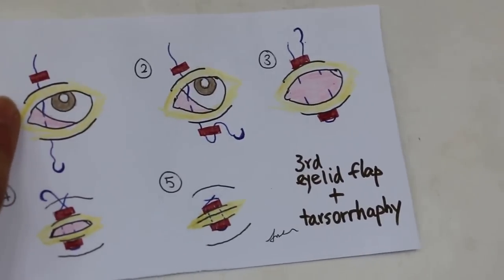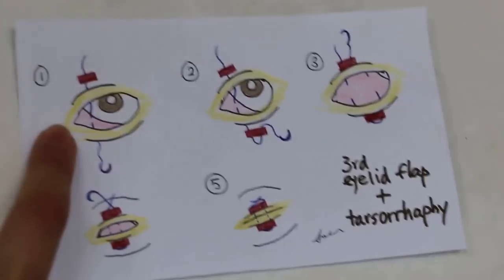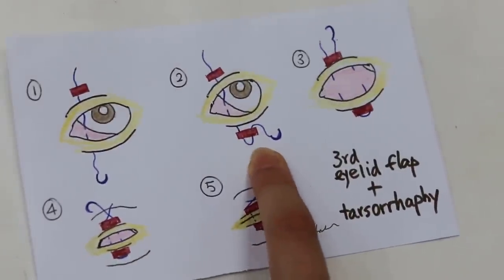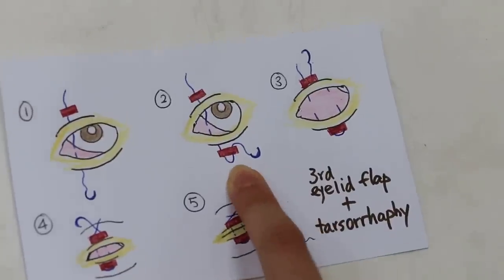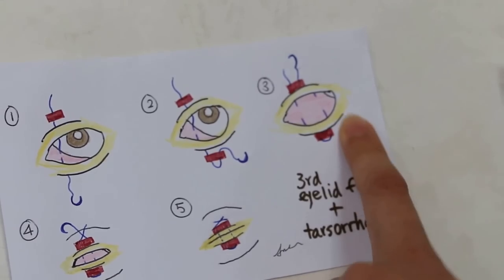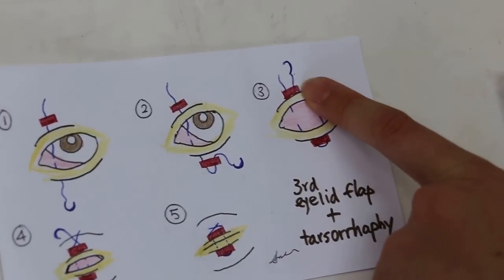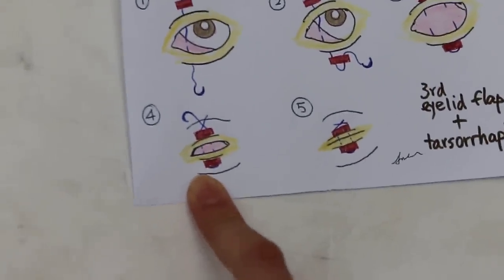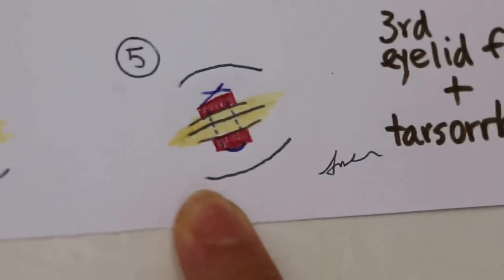First, the suture goes through the stent and through the top eyelid into the third eyelid and down the bottom eyelid. On the second drawing, we can see that the suture goes through the bottom stent, and in the third picture, we can see that it goes back through the third eyelid and up through the top eyelid and through the top stent. The fourth picture, we can see that the suture is being tightened up, and in the fifth picture, the eyelid is securely closed.